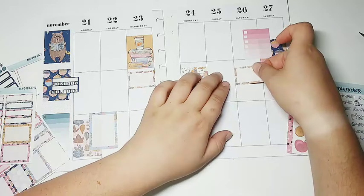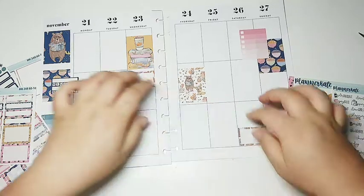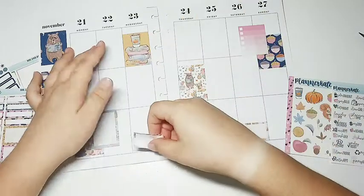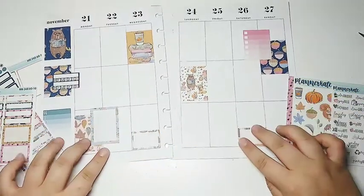Oh, I could put it down here at the bottom, though. That would be better. That way I can make some sort of line, like a connection or something there.